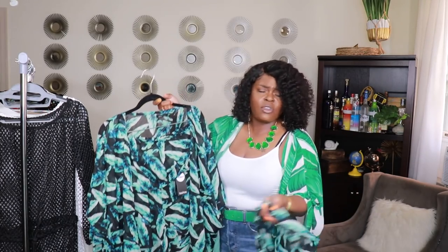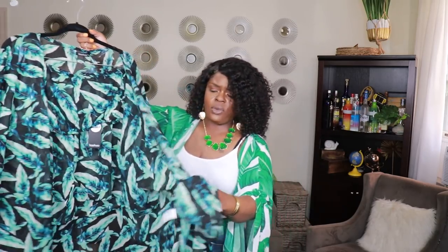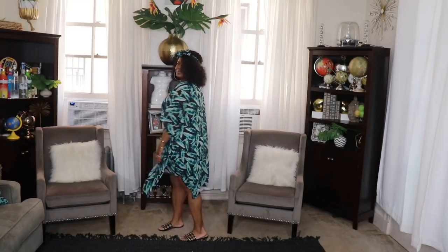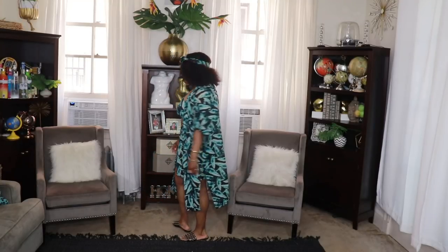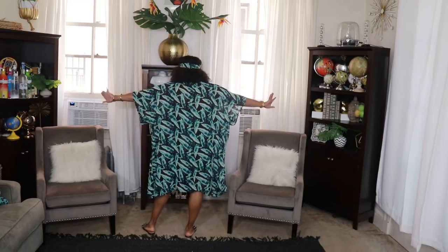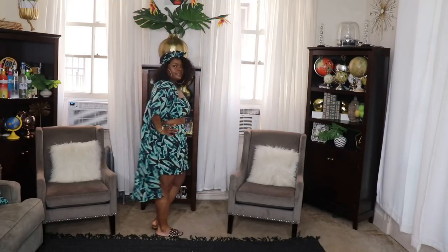Like totally matching pieces that you can break apart and wear, not together, or wear them together if you choose to. But I love this so much. It's sort of a sheer mesh material. You can see through that. And it fits so nicely. This came in the plus size section on Boohoo, but they also have these four piece sets in the regular sizes. So definitely look for this, ladies, on the Boohoo website.